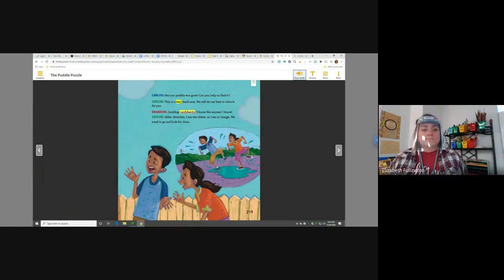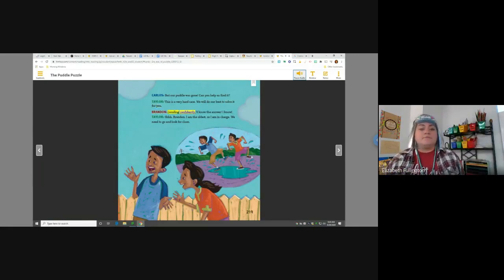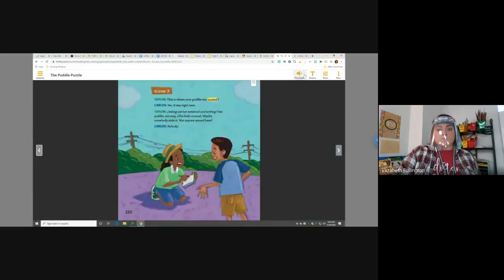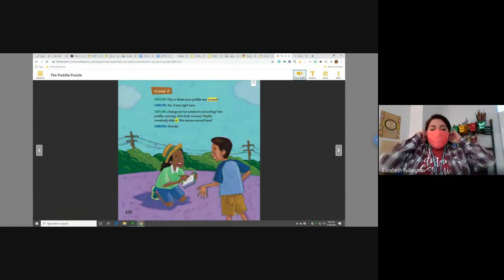Taylor: This is a very hard case. We will do our best to solve it for you. Brandon, smiling confidently: I know the answer. I know. Taylor: Shh, Brandon. I am the oldest, so I am in charge. We need to go and look for clues. Scene 2. Taylor: This is where your puddle was located? Carlos: Yes, it was right here. Taylor, taking out her notebook and writing: One puddle missing. She looks around. Maybe somebody stole it. Was anyone around here? Carlos: Nobody.